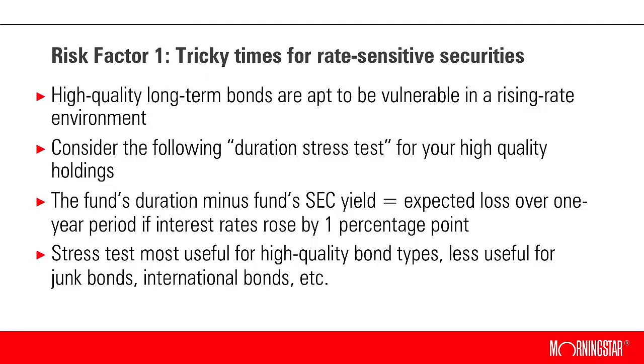In terms of the first risk factor, evaluating your portfolio's interest rate sensitivity, one thing I've talked about on Morningstar.com has been the merits of doing what's called a duration stress test. Here you really just need two pieces of data. You need the investment's duration, which is a number that you can find on Morningstar.com. This pertains to bond investments. Find that duration. Find also its SEC yield, Securities and Exchange Commission yield.